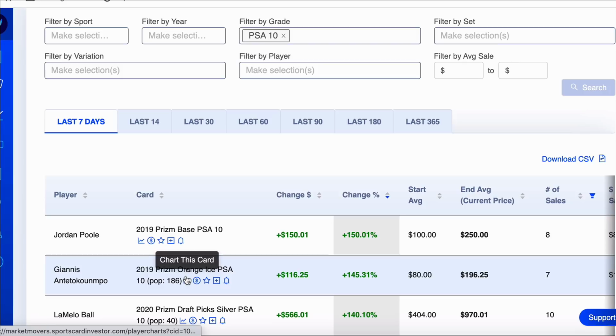But it really makes me wonder what other Giannis cards similar to this are out there that maybe haven't gone up yet. As a matter of fact, let's go back to that chart.